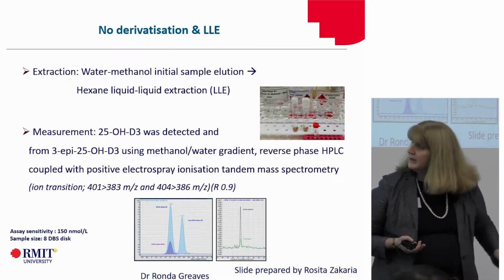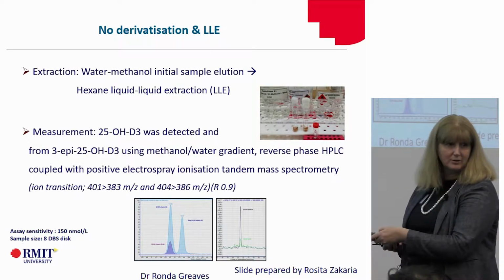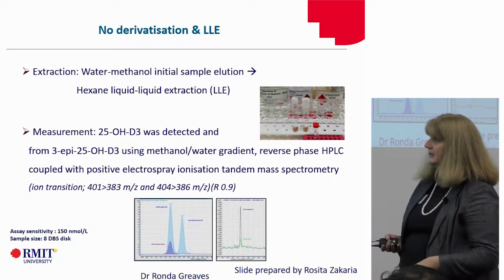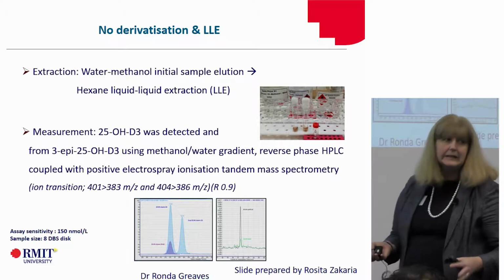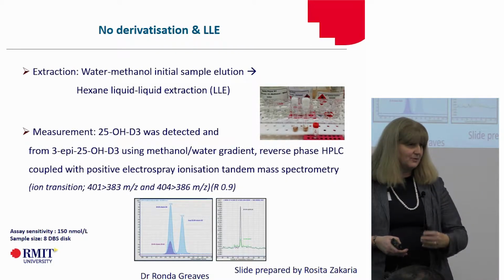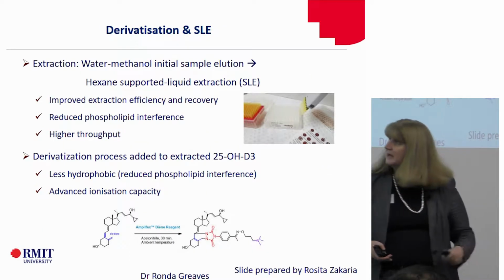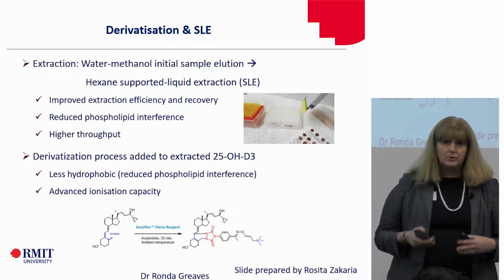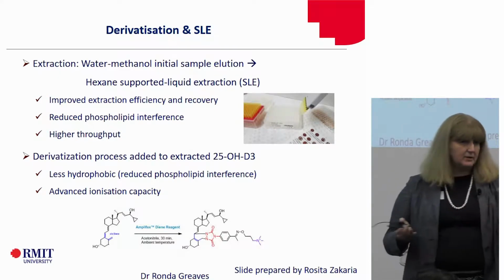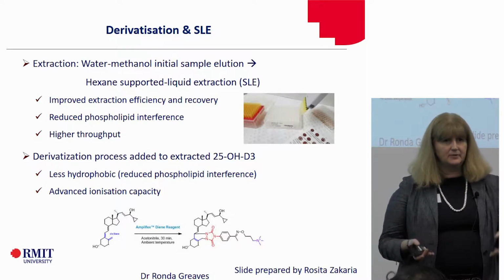And where did that go? So over there. And so assay sensitivity by this approach on a dried blood spot, a 3 millimetre punch might be 150 nanomoles per litre. Well, I don't think that helps given our cutoff is 50. So it doesn't work. So a lot of people in this space, whether it's vitamin D or anything, are looking at derivatization, but derivatization has some of its own problems.